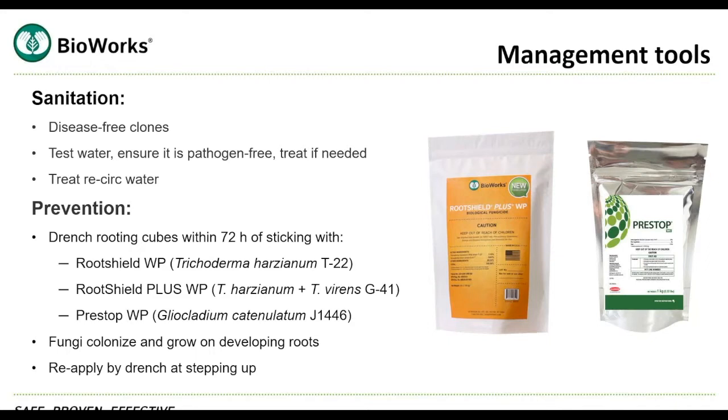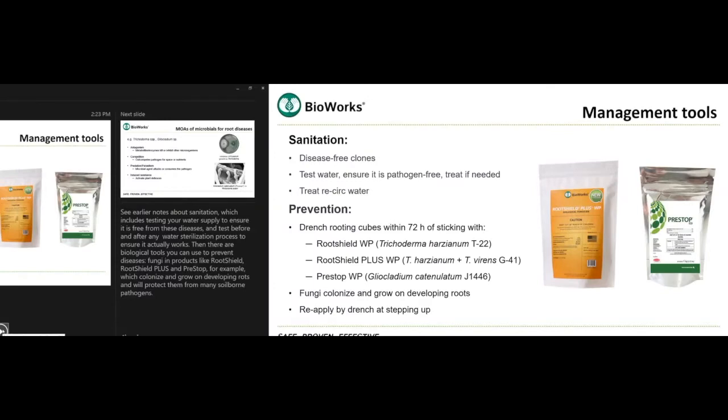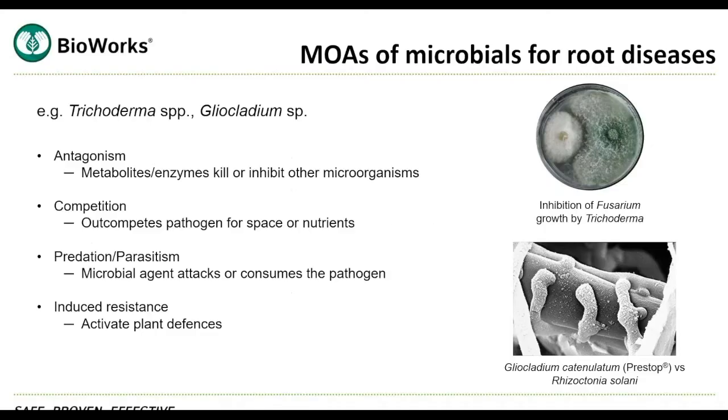And then there are various preventative biological tools that you can use to prevent the diseases. The fungi in products like RootShield, RootShield PLUS, and Pre-Stop, for example, will colonize and grow on developing roots, and in so doing, will protect them from many soil-borne pathogens. And these fungi, these Trichoderma fungi or Gliocladium fungi, actually bring several different modes of action to the system to protect roots.